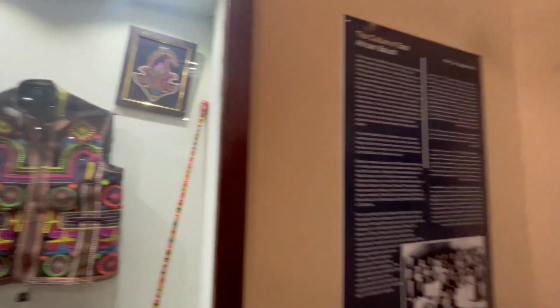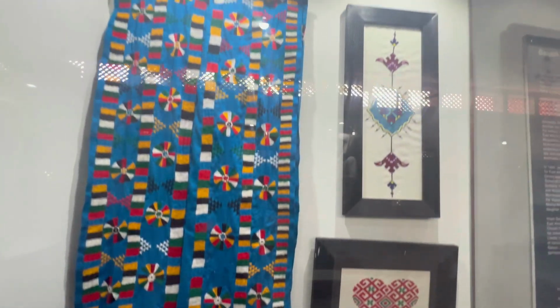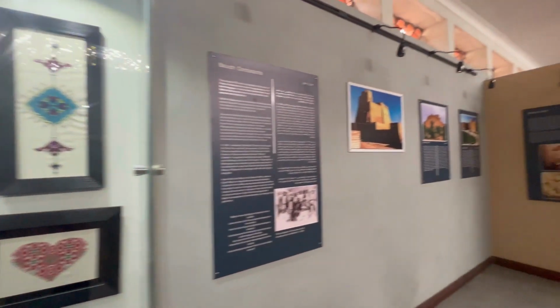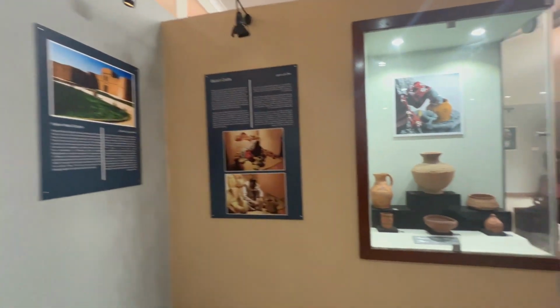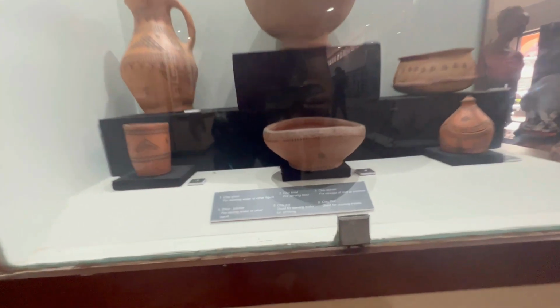So that is the diagram of the Portuguese ship. This is our old model of transportation. Wooden made, tied with sisal rope, and the nails were wooden. And that is the model of that ship sunken outside there. 1698, Santa Antonio de Tana, and all these items were collected there.